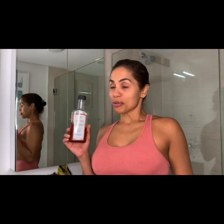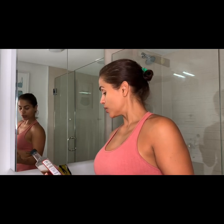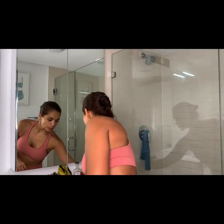I work out a lot, okay? Some pain relief. This is J.R. Watkins Pain Relief Liniment. And it is fast-acting heat, which provides temporary relief for minor aches and pains. I work out a lot. Really, really good. I think I got this in like Walgreens or something.